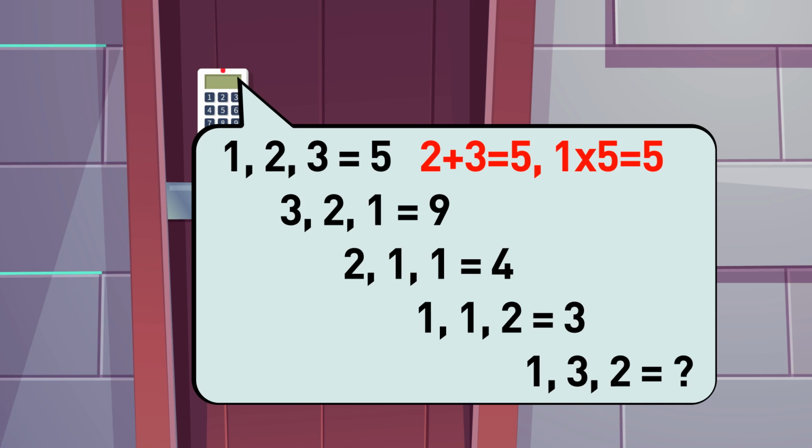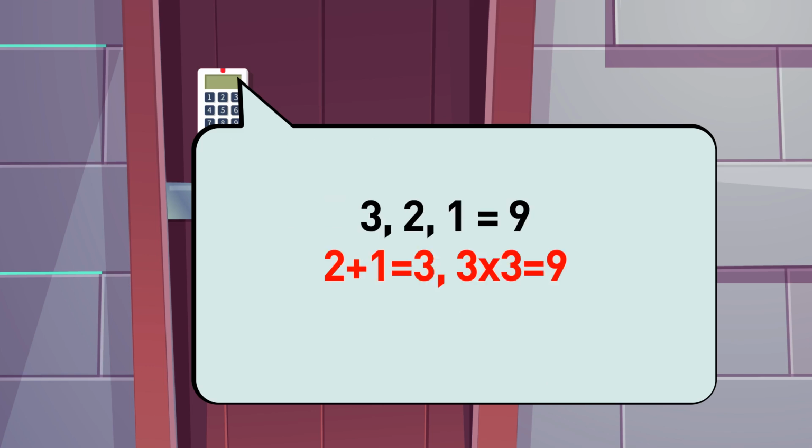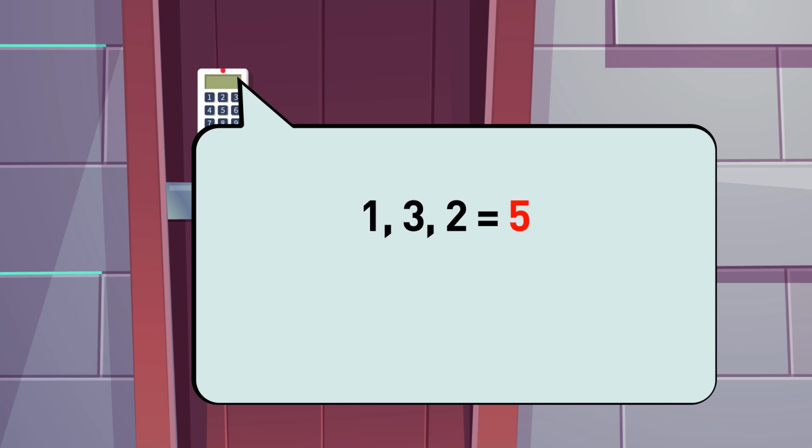The answer lies in the addition of the second and third digits, and the multiplication of the sum by the first digit. Let's take the first equation. 1, 2, 3 equals 5. 2 plus 3 equals 5. 1 times 5 is 5. Let's make sure. 3, 2, 1 equals 9. 2 plus 1 equals 3. 3 times 3 is 9. Then the answer we need is again 5. 3 plus 2 equals 5. 1 times 5 is 5.